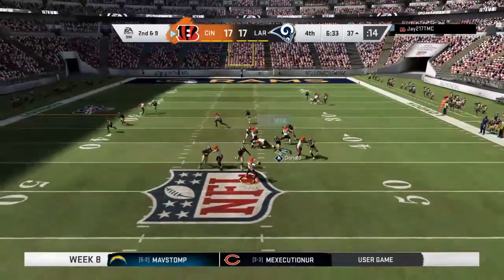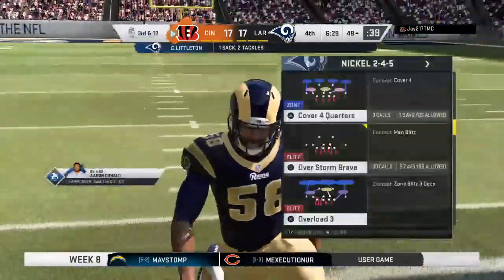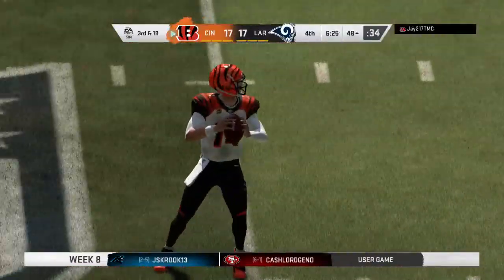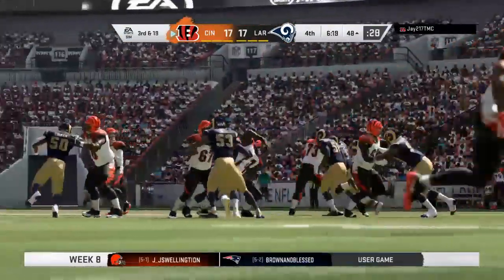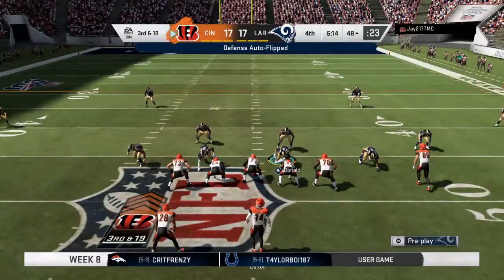On 2nd and 9, Dalton under heavy pressure, and down goes Dalton on the sand. Corey Littleton gets him for a loss of 10 yards from his linebacker spot. 3rd and long. So the sack, and now it's 3rd and long for Dalton and the Bengals.